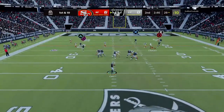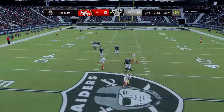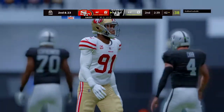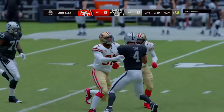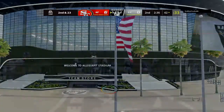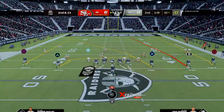Carr to throw again. And he will not get away from the pressure here. Carr taken down. It was Eric Armstead fighting his way through that time to record the sack. Sacks a growing theme in this first half. This is 2nd and long.